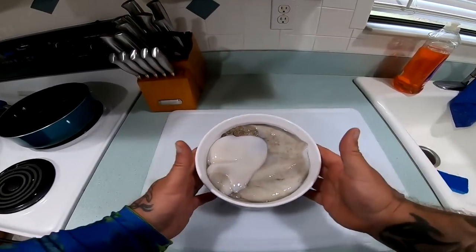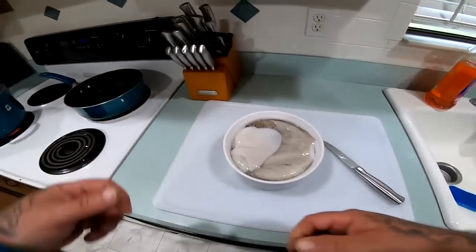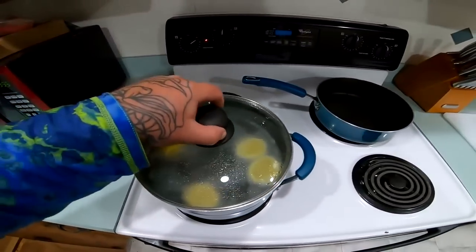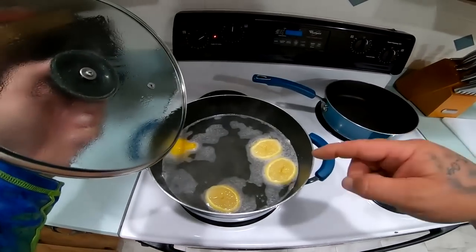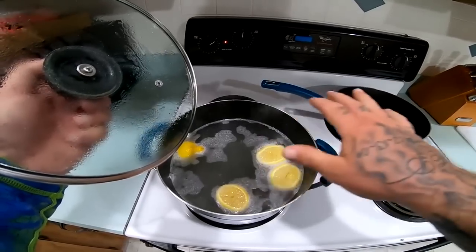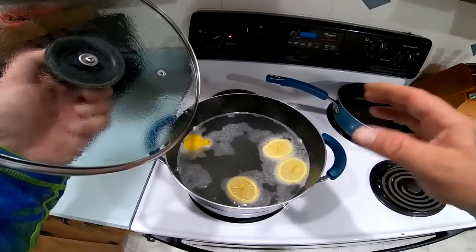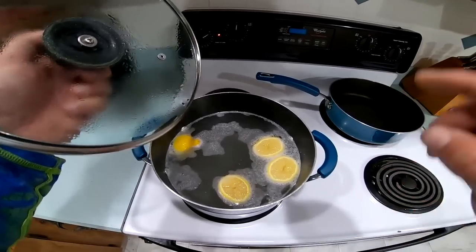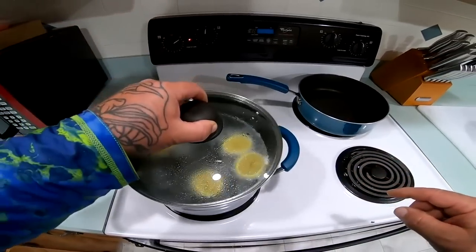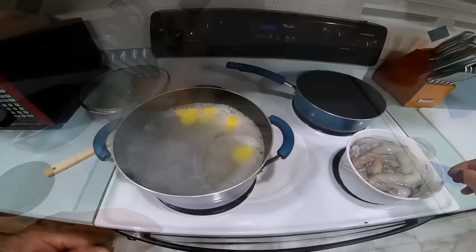Alright guys, we got our octopus. Been sitting in the refrigerator overnight. So I'm letting it get to room temperature. And over here, I have a pot of water that I'm going to bring to a boil. I have 2 lemons in there that I squeezed, and then I put the whole lemon in the water, and I also have some salt in there. This is going to be my poaching liquid for the octopus. I'm going to bring this to a boil, and then we'll get started on this.